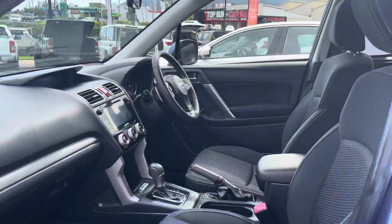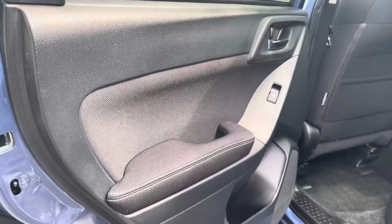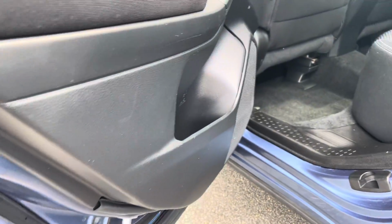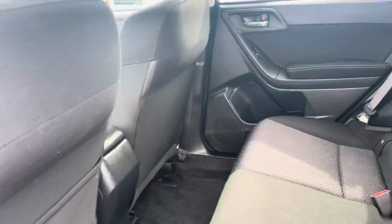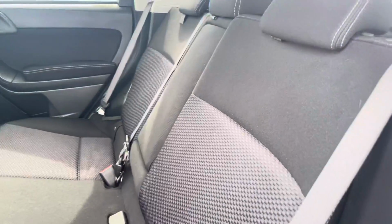All right, so I'm just going to open up the rear door now. Just going to have a look at the trim. Make sure there is no marking on those trims at all. Down on the kick panel, you normally find a lot of scratches and scuffs on the paint on the kick panel, but that's actually in pretty good condition. The back seats are in really good condition as well.